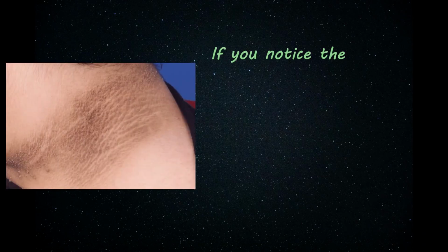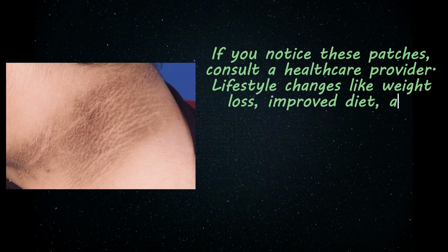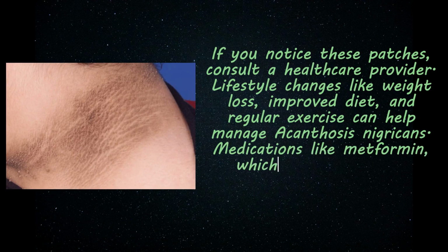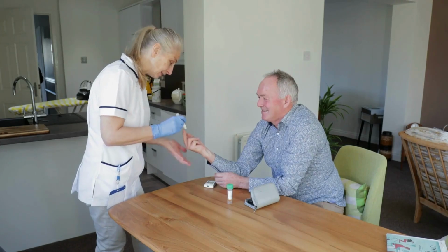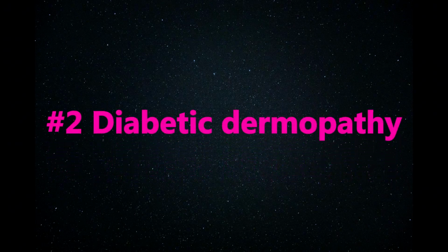If you notice these patches, consult a healthcare provider. Lifestyle changes like weight loss, improved diet, and regular exercise can help manage acanthosis nigricans. Medications like metformin, which improves insulin sensitivity, may also be beneficial. Remember to always consult a qualified healthcare provider before making any medical decision.